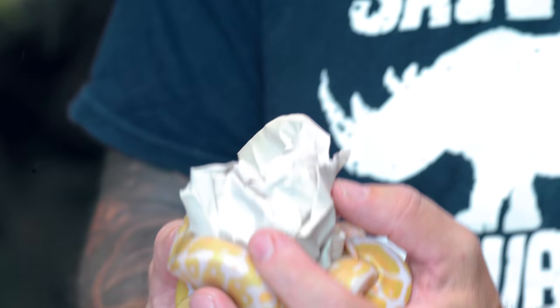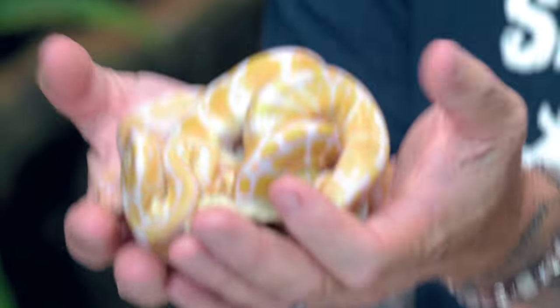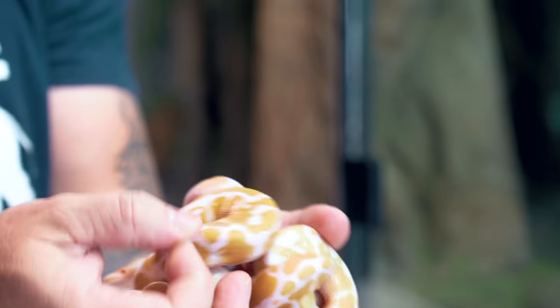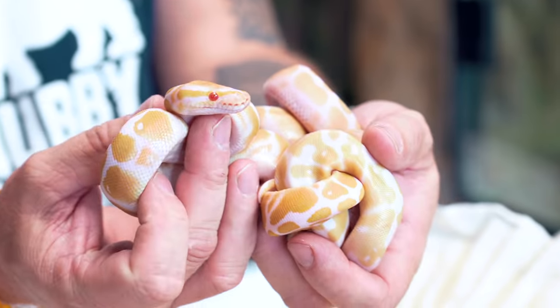I know it's been a long unboxing one, but there's been some really cool stuff in here, and I love it. I tell you what, I'm just stoked to have these animals. And look at that, just another bunch of albino ball pythons right here. Really high contrast. Just look at how high contrast that one is. Oh my goodness, that thing is a ripper. Woo! Look at the head even on that with that orange.